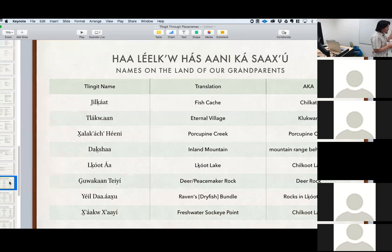So these are a bunch that are in the area of Skagway, Chilkoot, Chilkat. Let's just say these names. Jishkat, Tuk'on, Chasakachini, Daksha, Shkut'a, Kuwakan Teye.